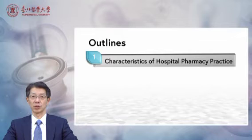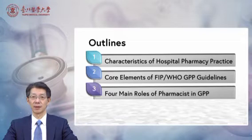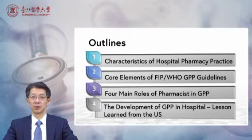There are four main parts in this unit course. The first part, I will introduce the characteristics of hospital pharmacy practice, including the pharmacist's role in the medication use process, key components in hospital pharmacy practice, and hospital practice standards and guidelines. The second part, I'd like to show you the core elements of the GPP guidelines, including origin, mission, requirements, frameworks, and steps to establish the guidelines. Then I will describe in more detail the four main roles for pharmacists in the guidelines. In the final part, I will give you a real-world example about the development of GPP, the lessons learned from the US.